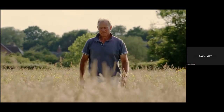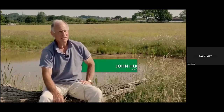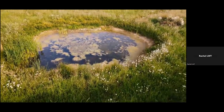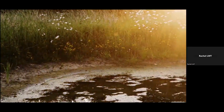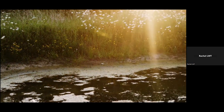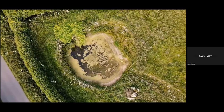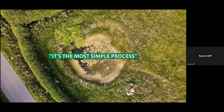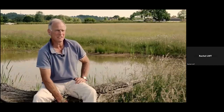When we bought the property, the plan was really to make it more environmentally sound. I approached Natural England. The process was very simple. Excavators, cost of the driver, everything thrown in, 100%. It all happened very, very quickly. I think it was probably less than 3 or 4 weeks. I think it's the most simple process. It would be lovely to see great crested newts here. I can't see anything other than positives in this.